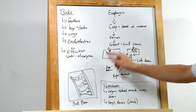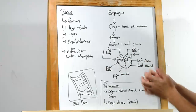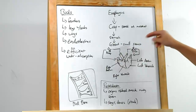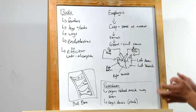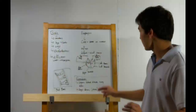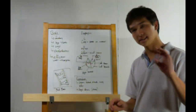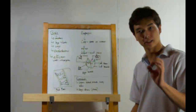Oxygen-poor blood will come in from the body to the right atrium, and then it empties into the right ventricle. The right ventricle pumps oxygen-poor blood up into the lungs, where it becomes oxygen-rich. The blood then comes into the left atrium, which goes into the left ventricle, which pumps the oxygen-rich blood out through the body. To quickly remember this, anything that is right atrium and right ventricle will always contain oxygen-poor blood. Anything that's on the left atrium and left ventricle will contain oxygen-rich blood.